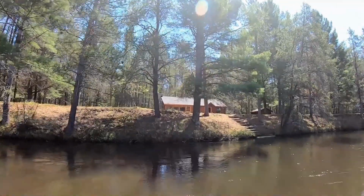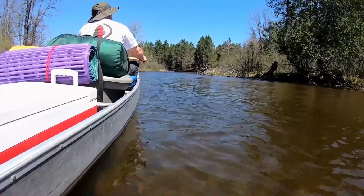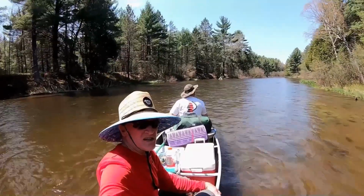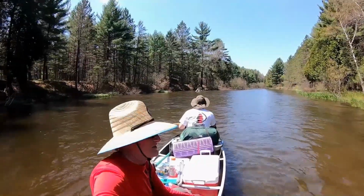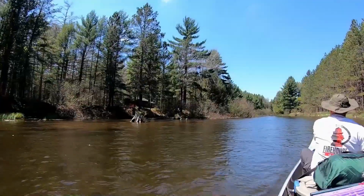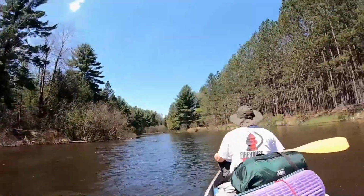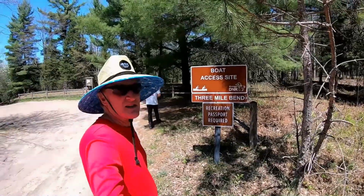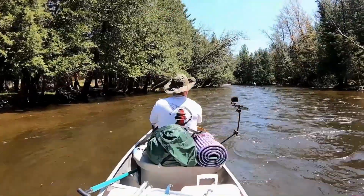There are a few houses along the river. We've probably passed 8 houses so far, and we've been on the river for 1 hour. Been a gorgeous day, nice breeze. Rick's identified probably 20 birds by their calls already. We'll stretch our legs at the 3 Mile Bend boat access site. It's been a beautiful day. Passed a couple fishermen. Here's another fisherman coming up.